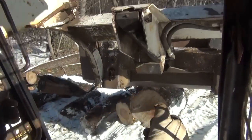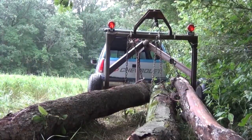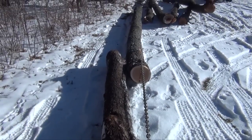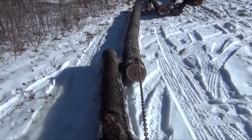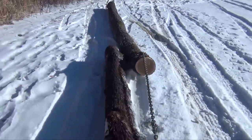With all the logs waiting in the clearing, we can move them up to the house. In the summer, we would use the log arch to lift up one end in order to make dragging easier. In the winter, it's a slightly different story. Because the ground is so slick, we can chain the logs directly to the truck and just drag them that way. This is a lot faster.